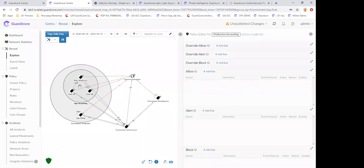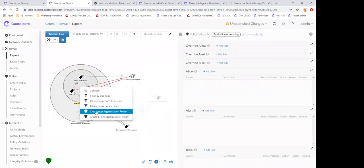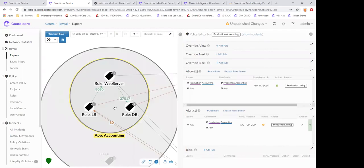So now when I come over here and right click on the reveal map, I have the choice of two wizards, app segmentation and micro. So app is the ring fence. And you'll notice the lines change colors here. And those correspond to the two policies that we created. The first one represents these green lines, the load balancer talking to the web server and the web server to the database, saying production accounting, any process, any user can talk to any port. But then we see this orange line right here, and that corresponds to this rule. We're saying anything else can talk inbound to production accounting on any executable, any port, but we're going to allow an alert on it.